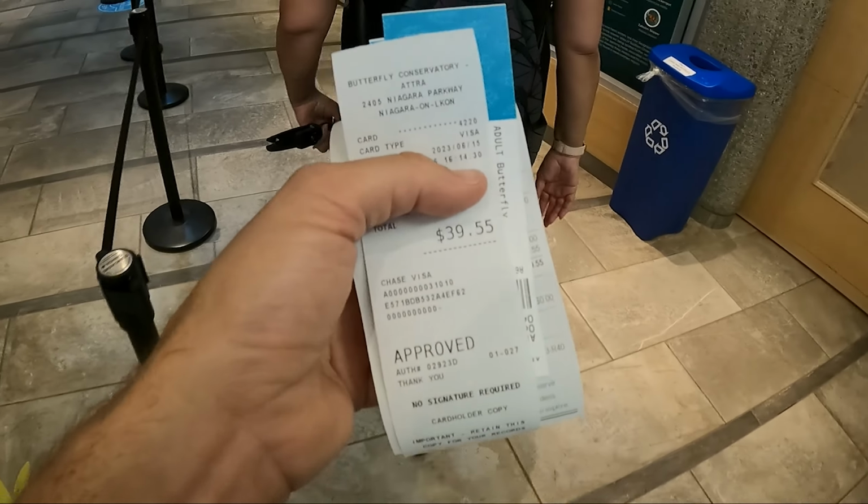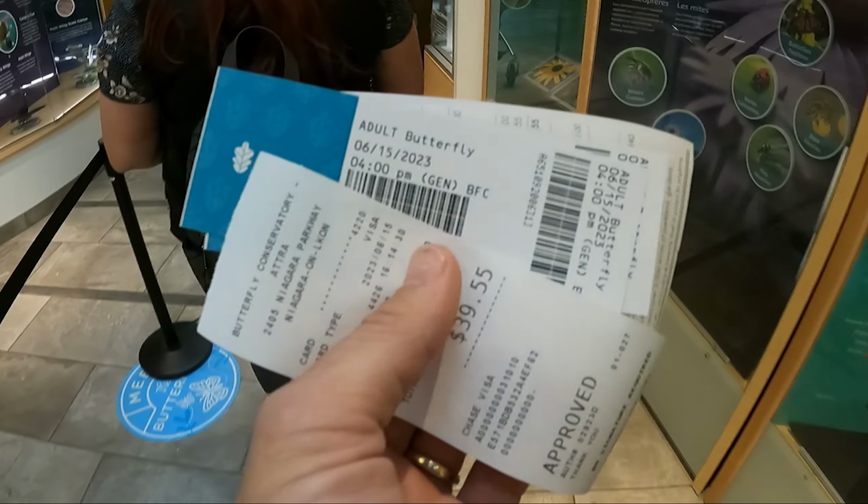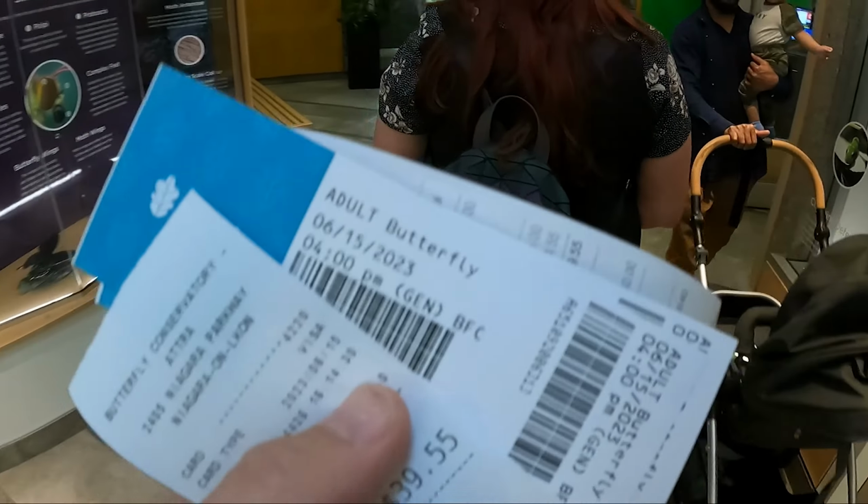So we got here a little late. It closes at 5. So we got here at 4, so we have an hour to go check it out. It is 20 Canadian dollars a person to go see it. And the garden outside's free and open until 10 o'clock.